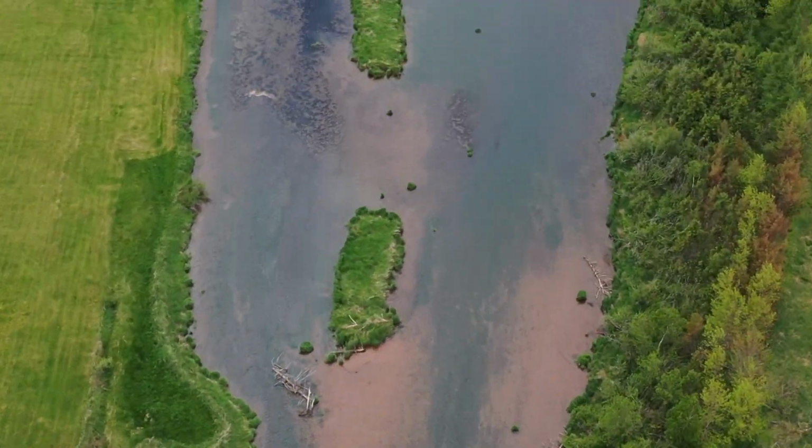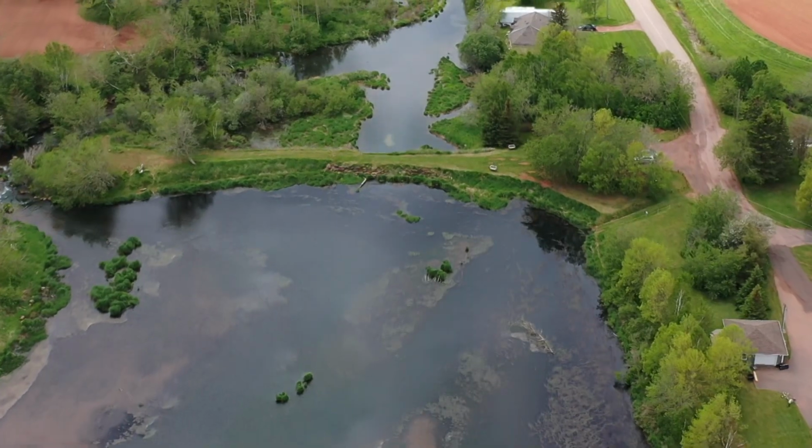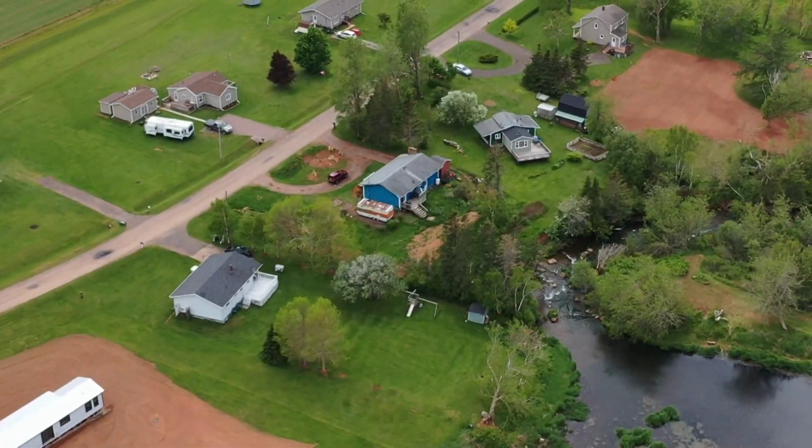And here we're coming onto the pond. From that, there was a dam here, and this would have been where the lumber mill was. It was powered by the water.